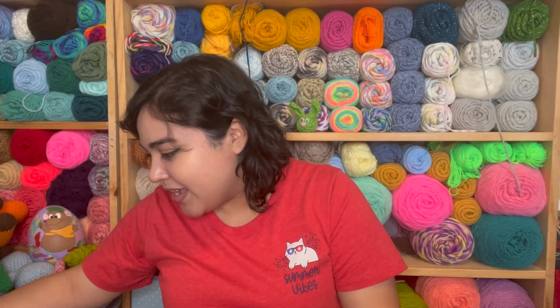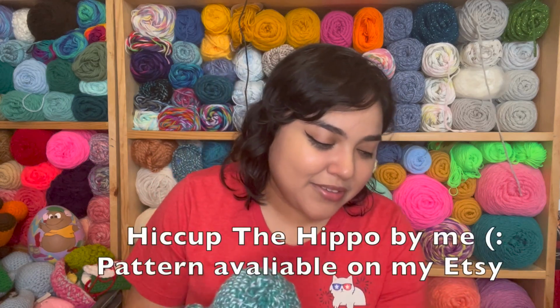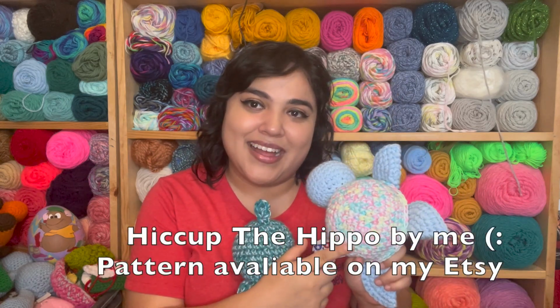Then I made, oh, I kind of forgot I made this. This is my Hiccup the Hippo pattern, and this is the one that I was saying that I made in this color before.